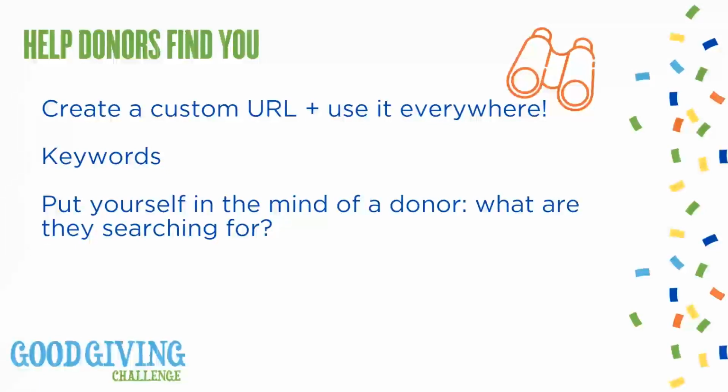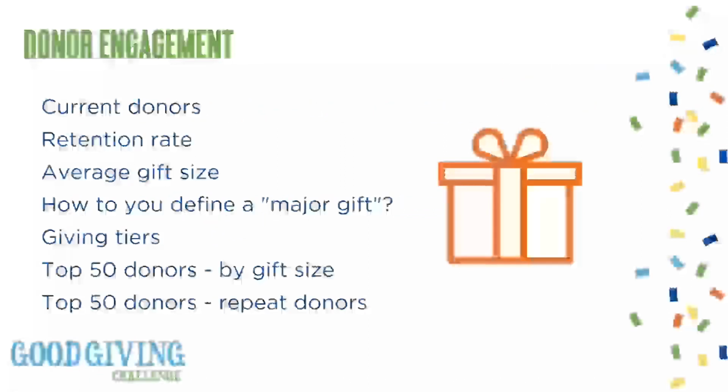Another feature that CivicCorps added this year is the keyword search. So put yourself in the mind of a donor, and what are they searching for? Is it animals? Is it kids? Is it education? Is it advocacy? What are they looking for? And use those keywords, put those in that section. So if they're searching for an organization that accomplishes what they would love to see and make a donation towards, put those phrases in that keyword section.